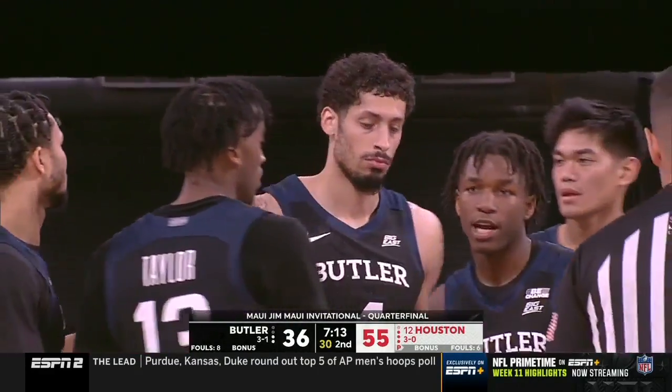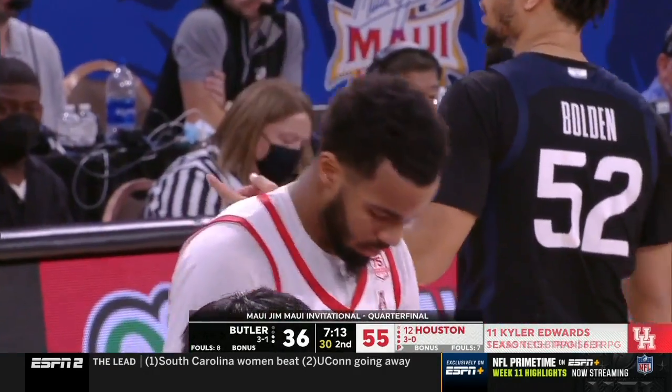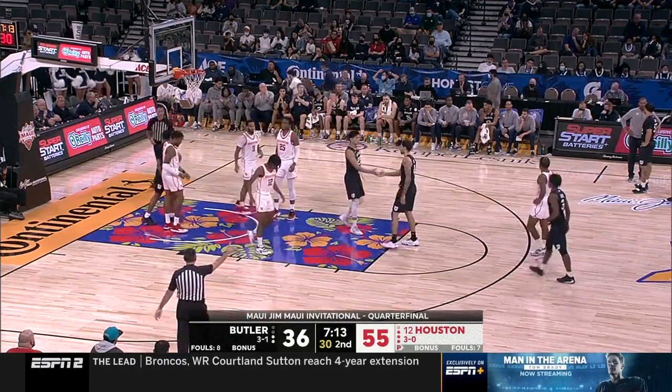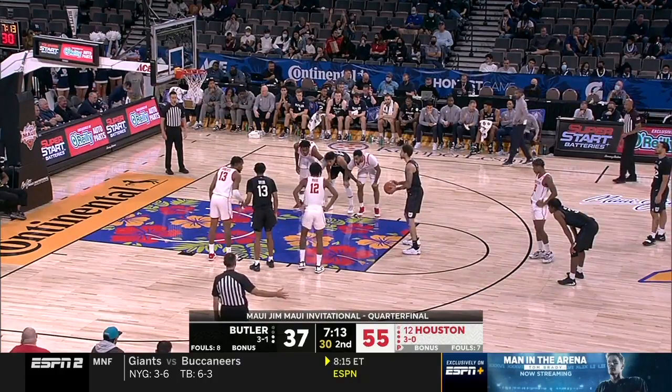But one of the things about Kyler Edwards, I think Quentin Grimes and the success he had at Houston when he transferred from Kansas had to be a factor in what Edwards was looking at. You know that Edwards wants to play in the NBA, and he could follow that blueprint that Kelvin Sampson and his staff had for Quentin Grimes. Yeah, it's got to be a big selling point for coaches nowadays with all the players in the transfer portal: you play like we play, or we've coached guys like you. Right. Look at how they've gotten better under us. Yes.